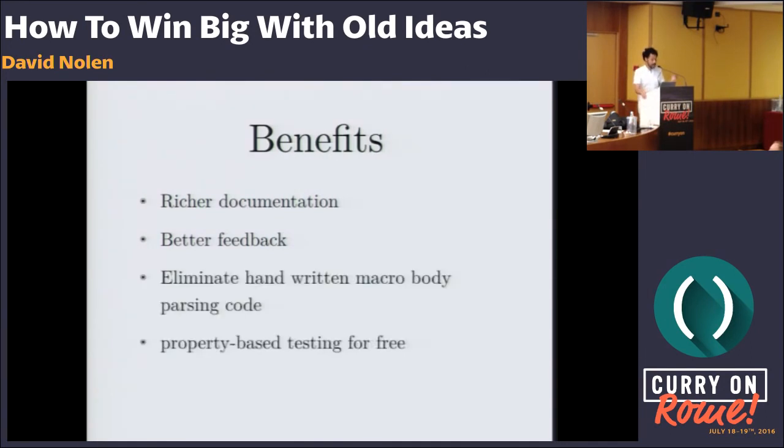It also eliminates handwritten macro body parsing code, because now that we have a way to talk about the structure of a Clojure S-expression, I don't have to write parsers. I don't have to write functional code to parse a macro body, and that's quite nice. And again, property-based testing for free, and something that it's a bit too new to see what people are going to do with yet, but the fact that you have a la carte specifications, right?